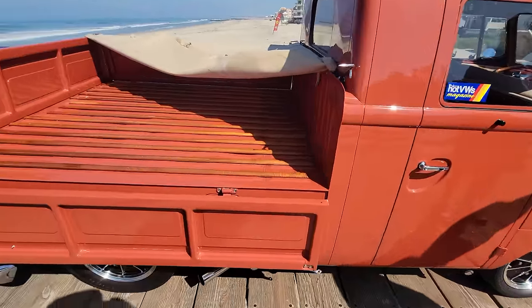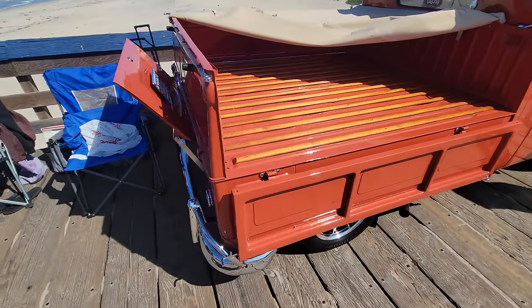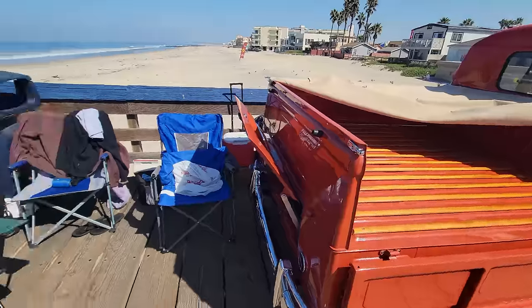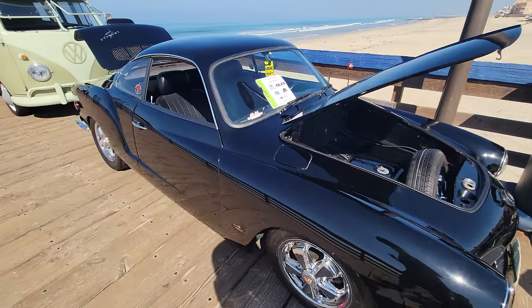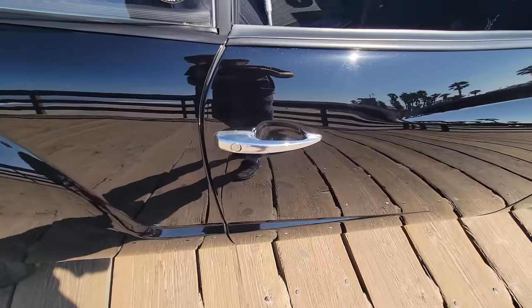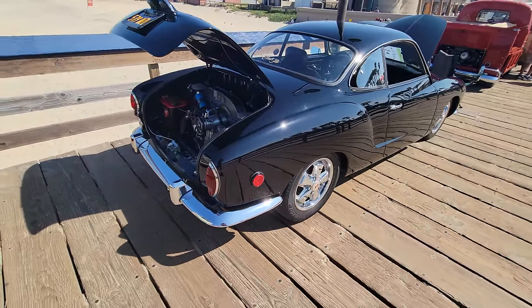Really nice double cab. Look at the wood on that. Wow. What grain is that, guys? Anybody know? Black Karmann Ghia. Don't know what year. These things look almost all the same, except it's got these handles that would give away later models. So I guess '67, '68, '69, one of those.